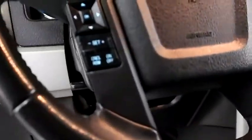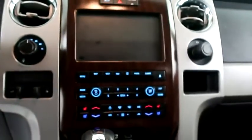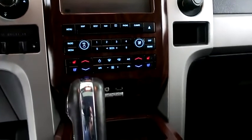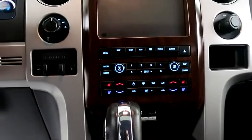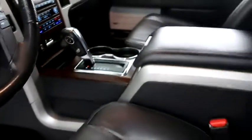Inside, cruise, audio and Bluetooth controls. Full touchscreen that includes your stereo and your navigation. Dual climate control as well as dual heated and cooled seats. Your four-wheel drive controls are here and your automatic transmission is here.